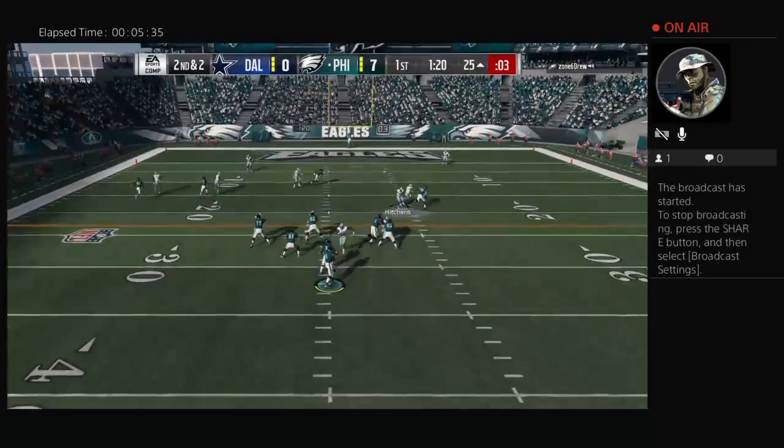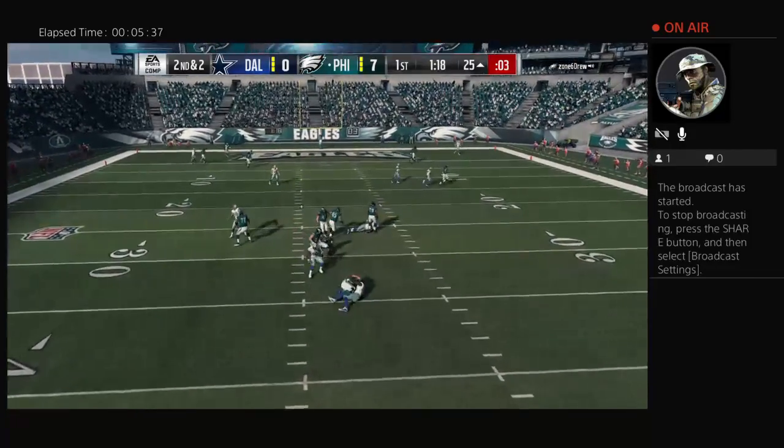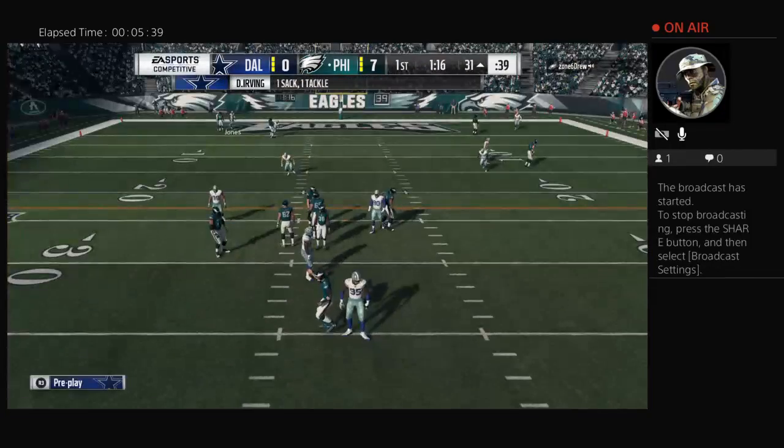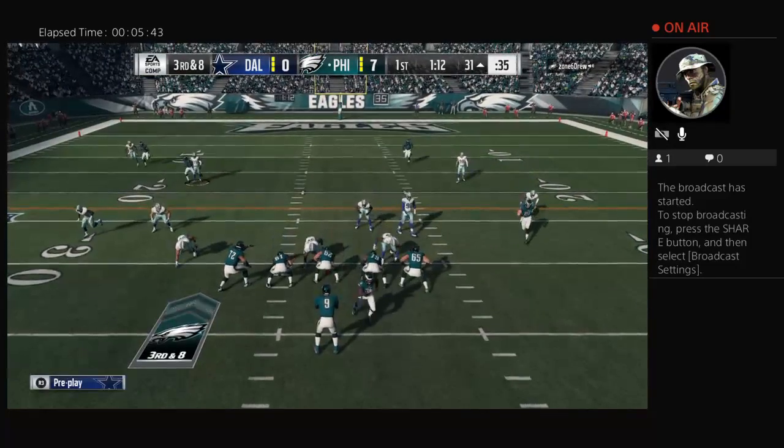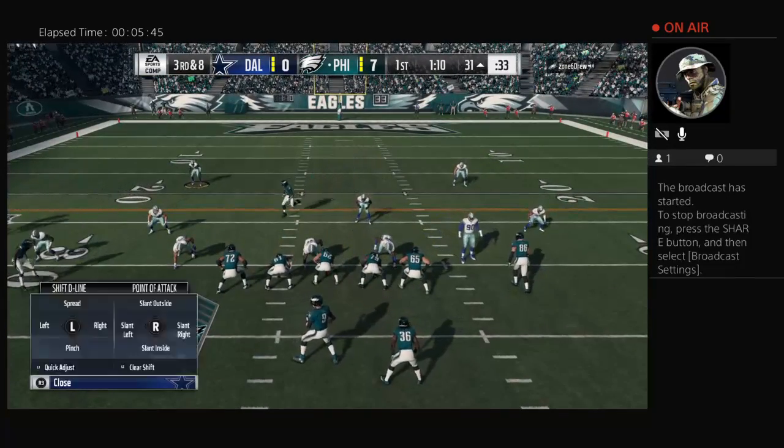Off the play fake, he'll look to throw. And no escaping this time as he'll go down. They got him for a sack. David Irving busting through to get him for a loss of 6.